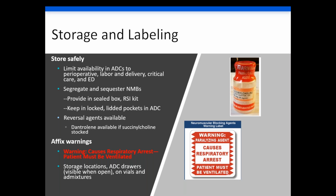And by the way, you don't need to stick with warning paralyzing agent anymore either. There are a couple of companies. I checked with one not too long ago, and you can see the label on the bottom there that not only says warning paralyzing agent, but says causes respiratory arrest and patient must be ventilated. So this might go over the locked lidded container in an automated dispensing cabinet where you're storing these drugs. It's a neat label, I think, and very visible. And you will find these if you type in on the internet, for one of the company that sells medical supplies, especially to pharmacies. And then it also has the wording, patient must be ventilated.